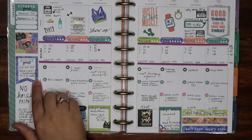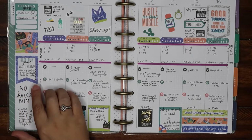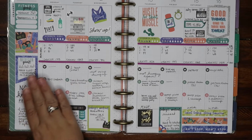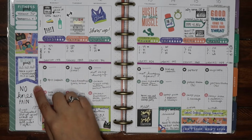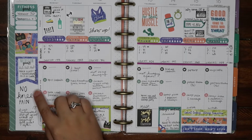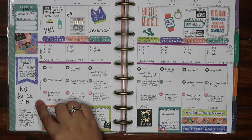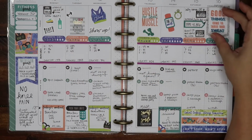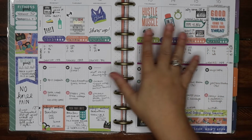I haven't stayed on it in 1 week, so it's telling me that I need to refocus my needs into the food category. And then this is huge for me right here, no knee pain. This is the first time in 2.5 years that I actually went without knee pain every single day, and that felt great. So up top here, I have most of my quotes.